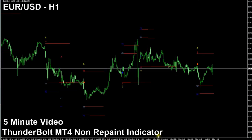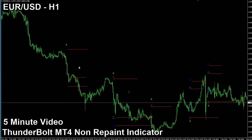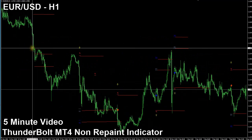Today's talk is regarding the EURUSD, and we're talking about the Thunderbolt MT4 non-repaint indicator. It's the 8th of December 2021, and I haven't yet reviewed this particular currency pair, so what I'm going to do is go back as far as I can, which is to this alert here from the 15th of November. So nearly a month ago, 3 weeks ago.